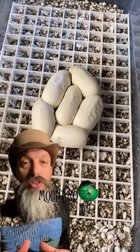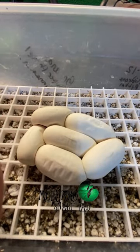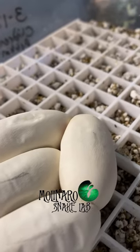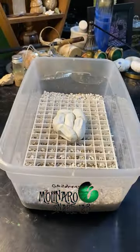These children's python eggs are on day 6 of incubation. And I noticed the eggs started to dent a little. But it's not significant, and these eggs are looking fantastic. When eggs start to dent in early on during incubation, it's usually because the humidity is too low. I'll add a layer of plastic wrap to hold in that humidity, and these eggs should be fine. These children's pythons are due to hatch in 24 days.